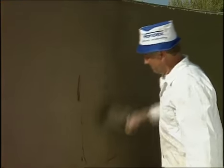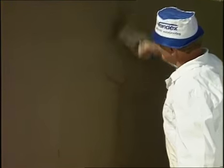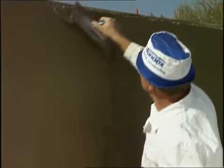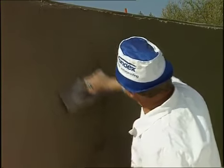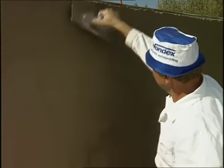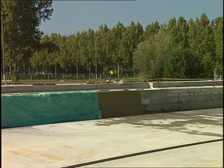Certain VANDEX products can also be troweled on for a smooth finish, which is often required, especially in water-retaining structures. Following its application, the VANDEX treatment must properly cure while protected from rain and direct sunlight. So the VANDEX application is covered for at least 5 days to keep it moist.